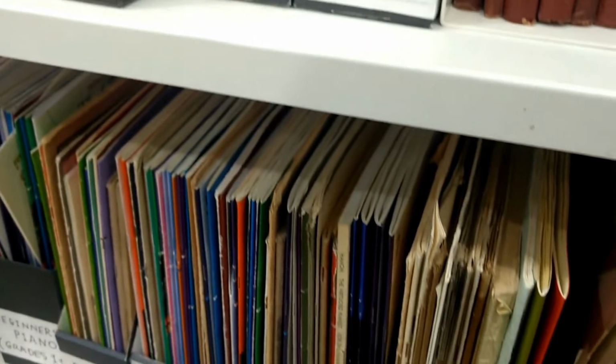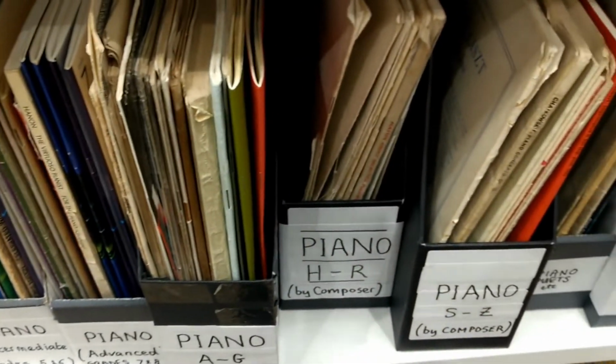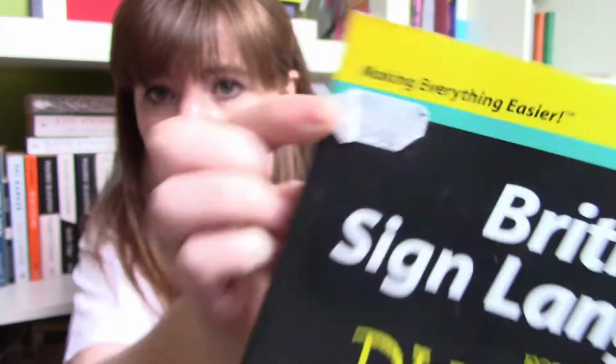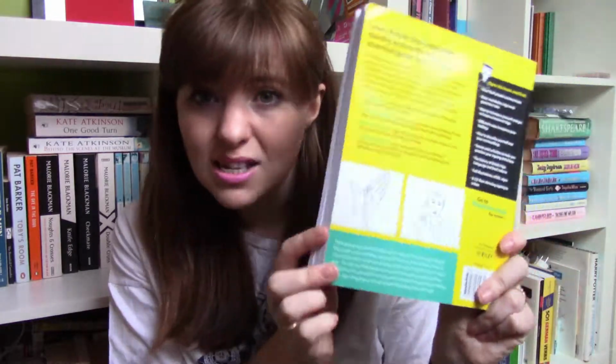Even if you don't want to buy anything, if you just want to browse, you normally end up finding something that you didn't know you wanted, but once you see it at such a cheap price, you're like, I can't miss this opportunity. For instance, I have bought the British Sign Language for Dummies, £3.50! And these normally cost £20, these books. Bloody amazing!